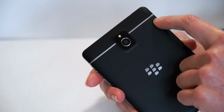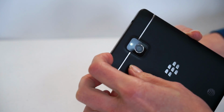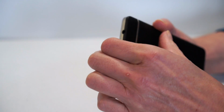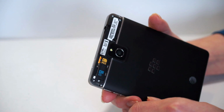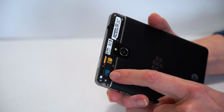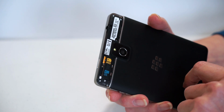This area up here is separated by our little silver line right there. This part pops off, and that grants you access to the nano SIM and to the micro SD card slot. It's a little pull-off thing right there. And there it is. You've got the SD card slot compatible with cards up to 128 gigs, and there's our SIM card slot. Again, battery is sealed inside.